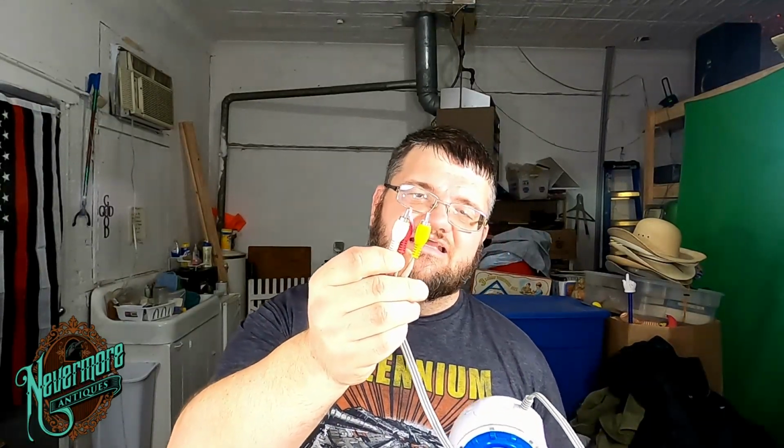This is another one of those handheld video games, but this one has the yellow, the red, and the white. If it's stereo, it will have 2 audio. The yellow is video, the red and white is audio. And if it's got 2 audio, it's stereo. If it's got just a yellow and a white, then it's a mono game.